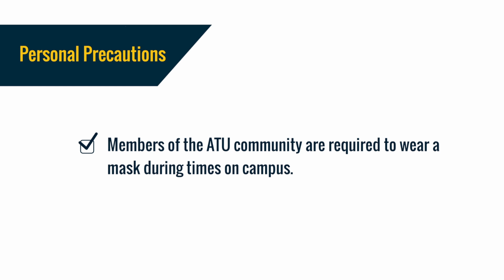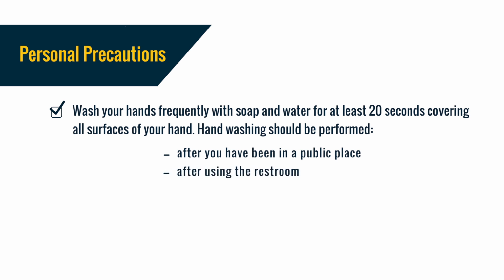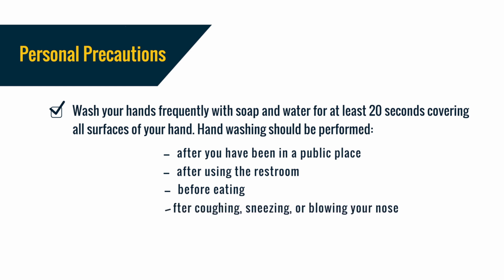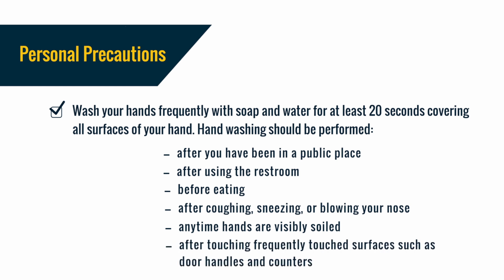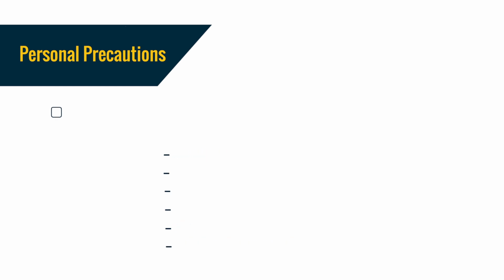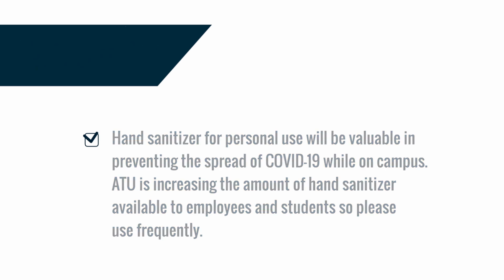Personal precautions. Members of the ATU community are required to wear a mask during times on campus. Wash your hands frequently with soap and water for at least 20 seconds, covering all surfaces of your hand. Hand washing should be performed after you've been in a public place, after using the restroom, before eating, after coughing, sneezing, or blowing your nose, anytime hands are visibly soiled, and after touching frequently touched surfaces such as door handles and counters. Hand sanitizer for personal use will be valuable in preventing the spread of COVID-19 while on campus. ATU is increasing the amount of hand sanitizer available to employees and students, so please use frequently.